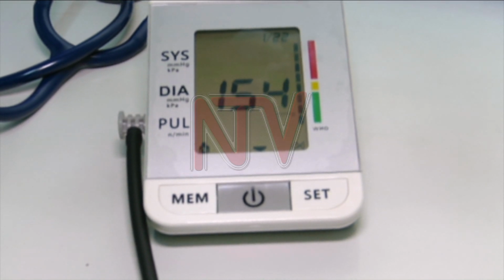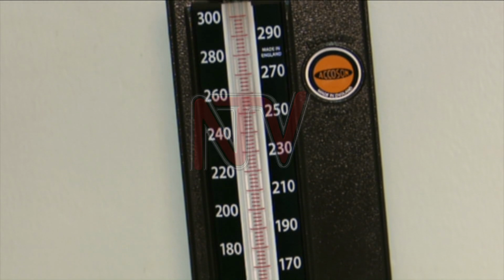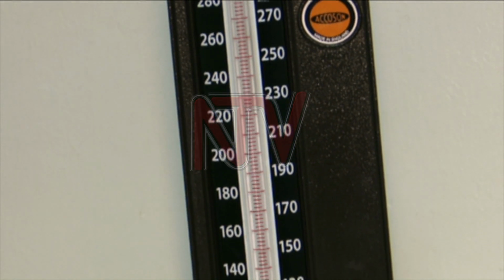Then the second category is called secondary hypertension. Here, usually, you can identify the cause, which could be maybe a kidney problem. Kidney disease is one of the causes of high blood pressure. It could be a vascular problem, or in the layman's language, a blood vessel problem. Dr. Matovu also explains how to manage hypertension.